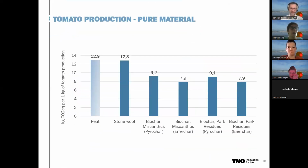So if we move further, here you can see also the same type of graph like my colleague presented, only for tomatoes. So it's a kilogram of CO2 equivalent per kilogram of tomato. We already also placed this pure material, you can see peat. But because peat is typically used in these alternative substrates in the blends, what you can see is that peat has the highest CO2 equivalent emissions per kilogram of tomatoes, followed by stone wool substrate, and then it is the same with the biochar cases, that because of replacement of heat, you will have a reduction of the overall CO2 emissions.